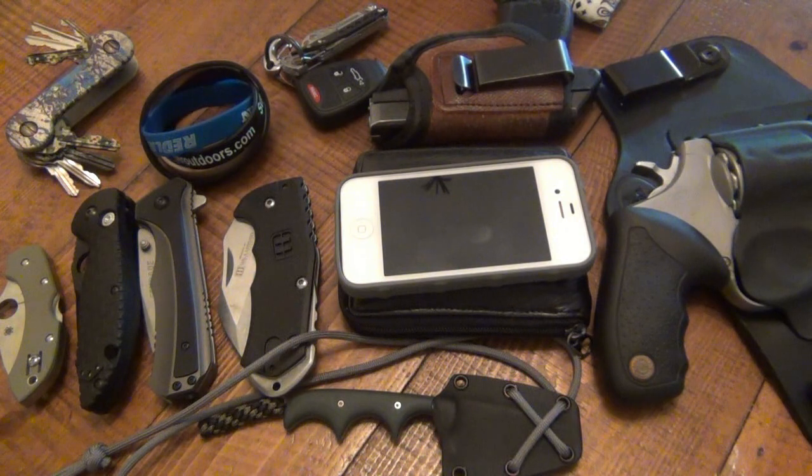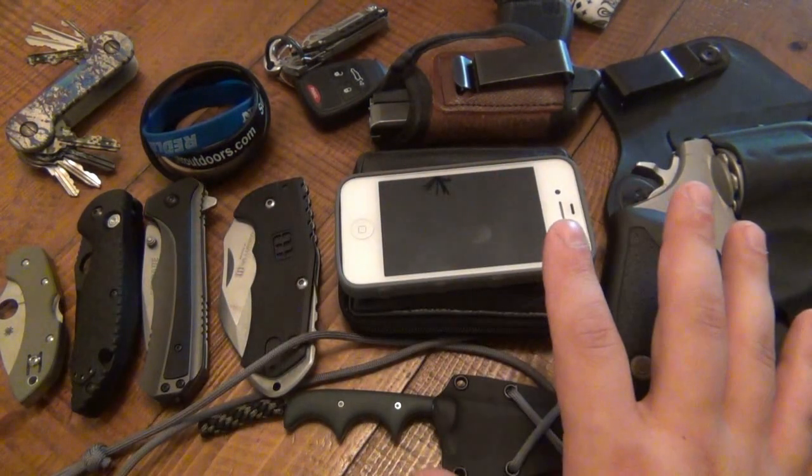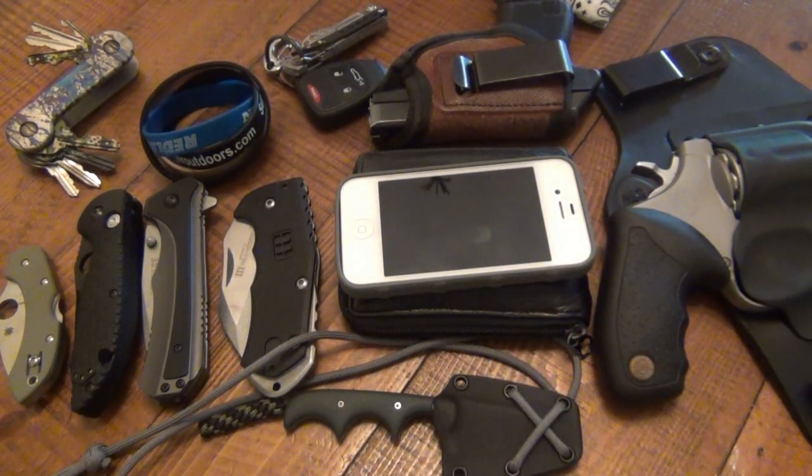A couple things have changed. Things are always changing. I have my regular set of stuff that I'll always have now, and then I constantly have a rotation of different knives and stuff like that. Not everything on the table is carried all at once, okay? So don't freak out and go, oh my god, how can you carry all that stuff? I usually carry a lot of stuff, but of course not all of this at once.